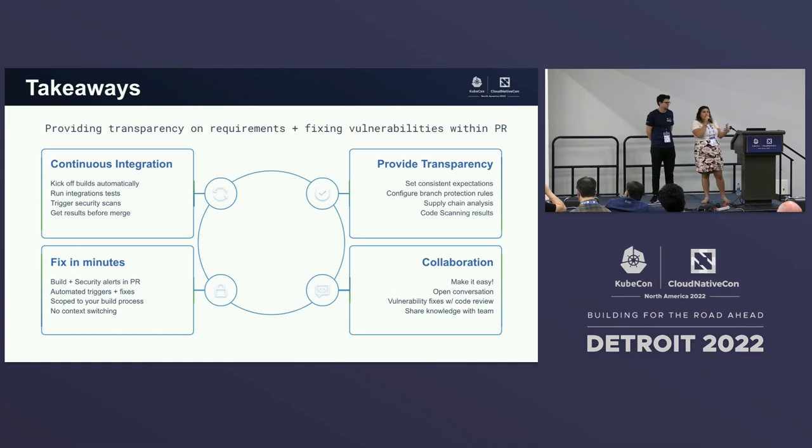So within a couple of minutes or a couple of hours, within one pull request, you're able to have the right context and have the information at the right time to make those fixes. So our goal here today was to show how you can do continuous integration, but incorporating security, making those fixes automatically right off the bat as the pull request comes in.